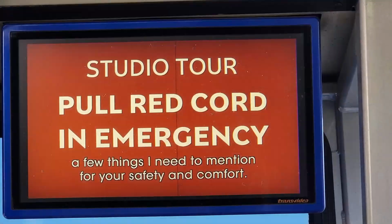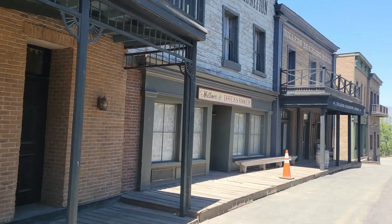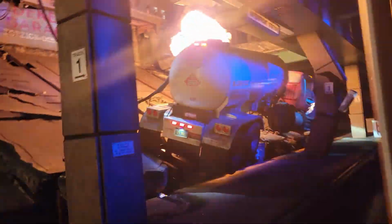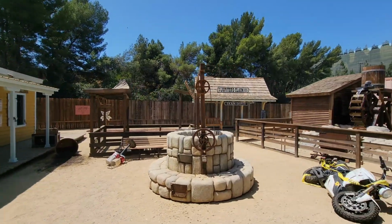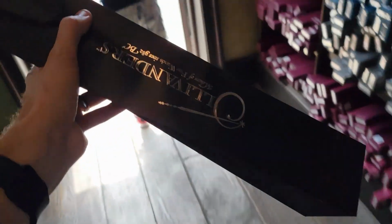So while we're waiting for our wand, let's hit up the studio tour. All right, our wand should definitely be done now. Let's go check it out. All right, so I got my wand engraved. Let's see how it is.